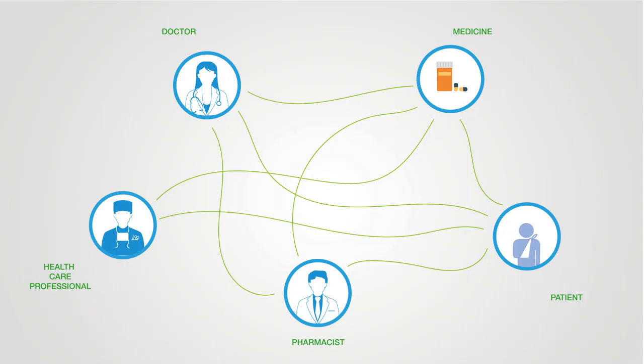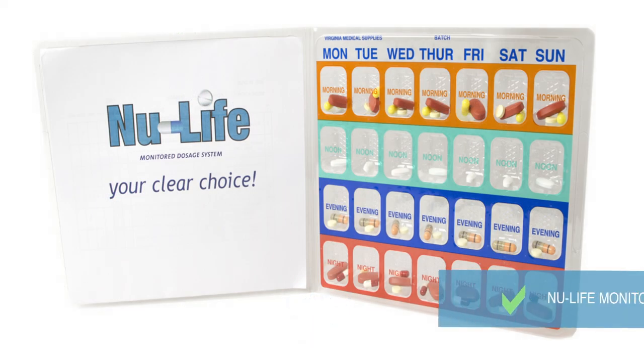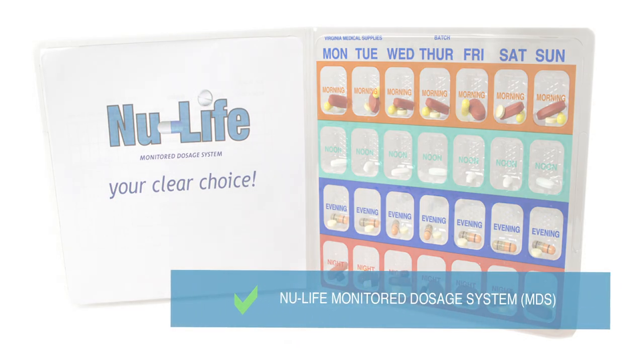I wanted to design a system that was easy for the pharmacist to use and also easy on the patient. Communication between doctors, pharmacists, and other healthcare professionals needed to be simpler and reduce the possibility of errors. That's why we created the New Life Monitored Dosage System.